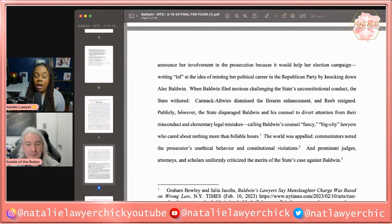He was not great. Carmack Altweiss dismissed the firearm enhancement and resigned. Okay. Publicly, however, the state disparaged Baldwin and his counsel to divert attention from their misconduct and elementary legal mistakes, calling Baldwin's counsel fancy big city lawyers who cared about nothing more than billable hours. You should not disparage opposing counsel. That is unethical. You shouldn't do that.